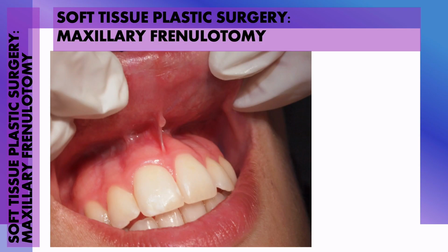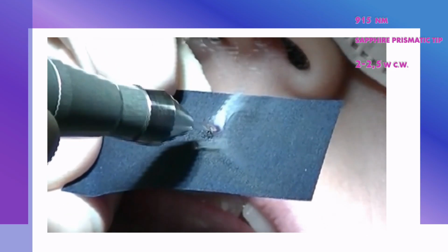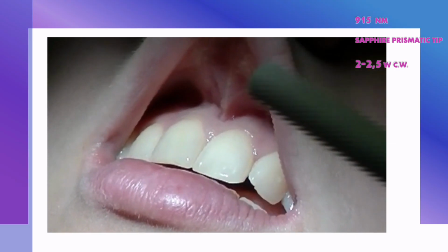A case of upper maxillary frenum with an appendix is going to be removed due to the necessity of orthodontic treatment and for periodontal reasons in this 28 years old female patient. The surgical procedure is performed under local anesthesia by means of a 950 nanometer diode laser system. The 950 nanometer wavelength diode laser is in this case equipped with a sapphire prismatic shape tip.